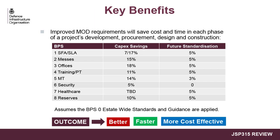Key benefits. The table shows estimated CapEx savings from adopting the BPS compared to the previous standards. These savings come from a decrease in overall space provided, from more efficient buildings through optimising circulation and service support space such as plant rooms, from reducing contractors' and designers' risks, and from optimising land use, which reduces utility and infrastructure costs. The estimated cost saving for future standardisation may be captured if common components and repeatable rooms are developed and applied. The savings materialise through savings in design and reduce risks on contractors through repetition and economies of scale in procuring common components. The operating and maintenance savings from these measures are in addition to the CapEx savings identified above.